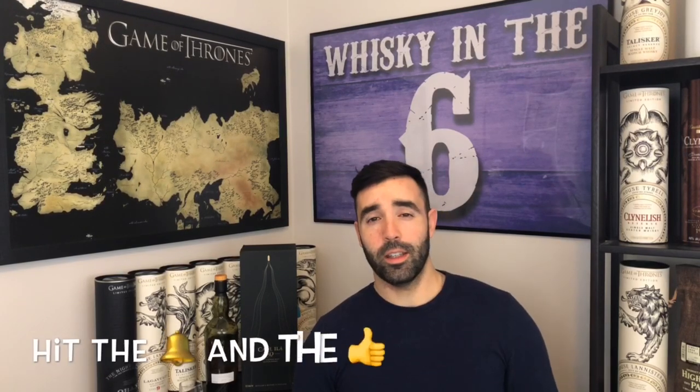But really, really, really nice stuff. Like I said, you do not have to add a drop of water to it. 55.1%. If you add a drop, literally just a couple drops to get it going as far as opening up the nose and the palate, but beautiful, beautiful whiskey. So like I said, that's a 91. I would go up to a 92, but I wouldn't go any lower, that's for sure, because it's excellent stuff, all right?